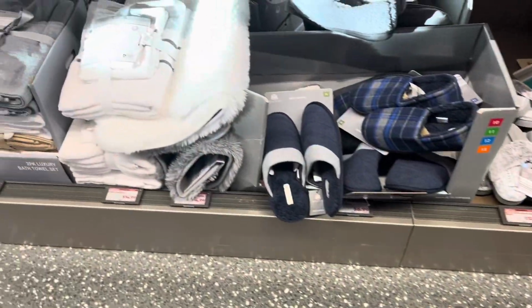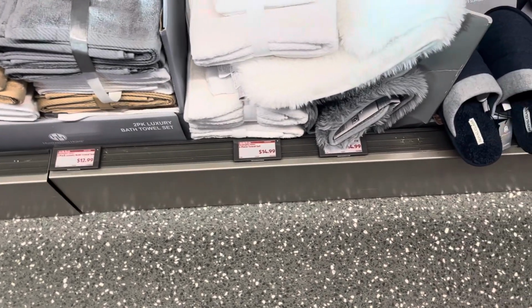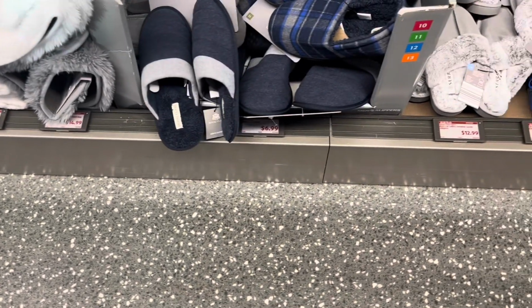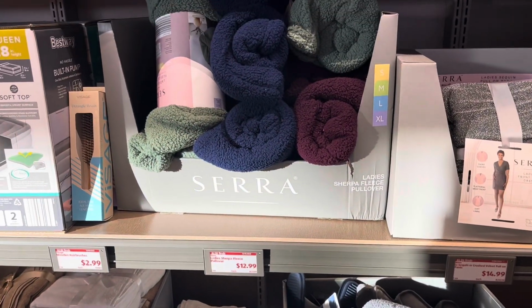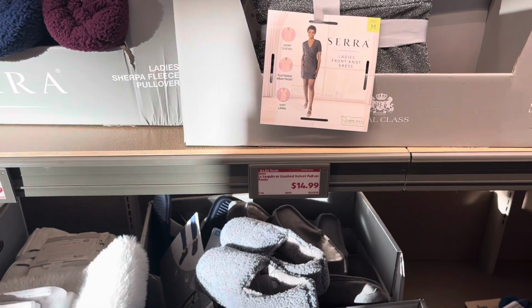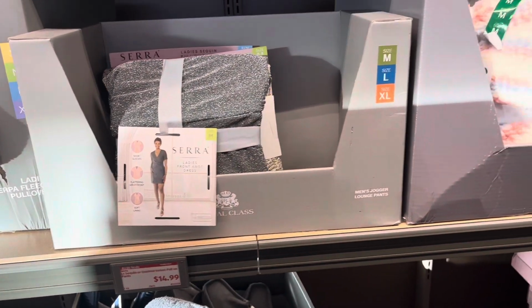If you're looking for some winter stuff, they have towels, $12.99. Rugs and towel set, $14.99. Ooh, they have some slippers, $6.99. Those would be a good stocking stuffer, actually. These fleece blankets, $12.99. Oh, look, they even have a dress or something here, which I've never seen here before.